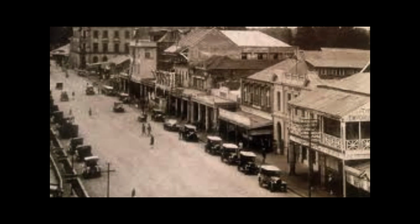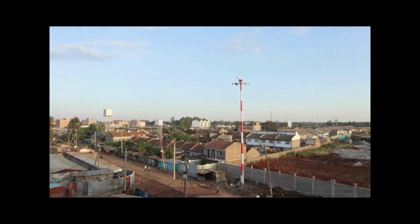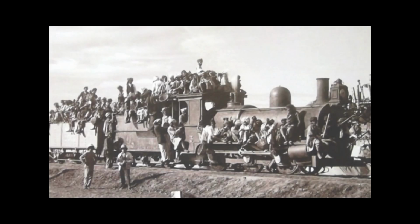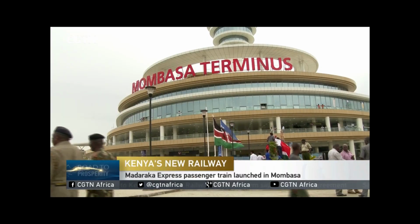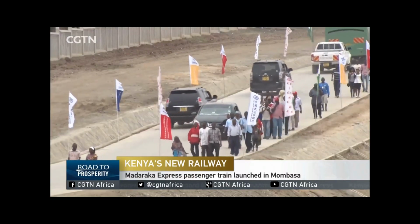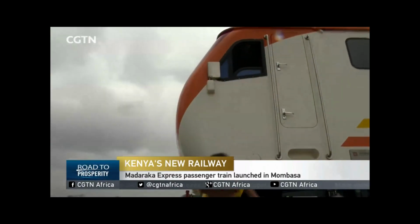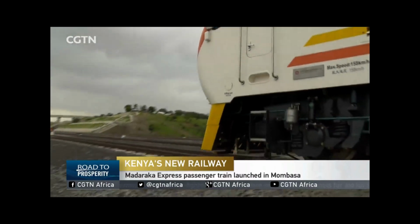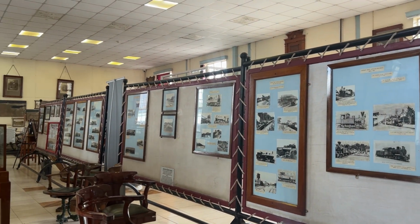In 1899, the railway reached a cool highland area known as Enkare, Nairobi. That tiny railway supply camp quickly grew into a town and eventually became the capital city of Kenya in 1907. In 2017, Kenya launched the modern standard gauge railway, which reduced travel time between Mombasa and Nairobi to about 5 hours and improved freight transport. Today, the new system runs alongside the historic meter gauge railway, reflecting both Kenya's history and its modernization. And all this can be found inside this museum.